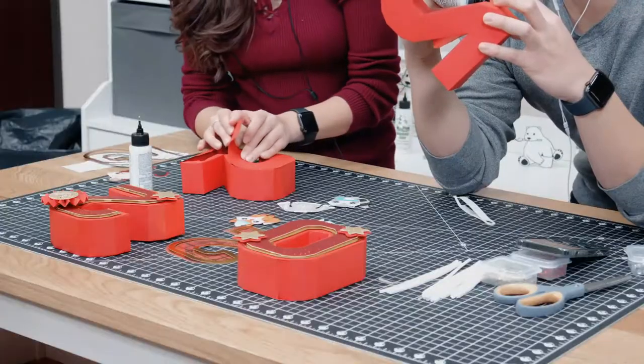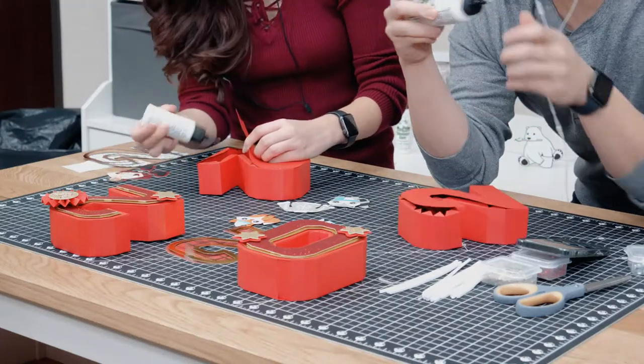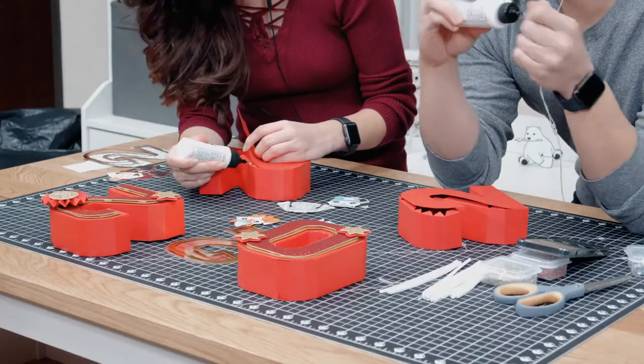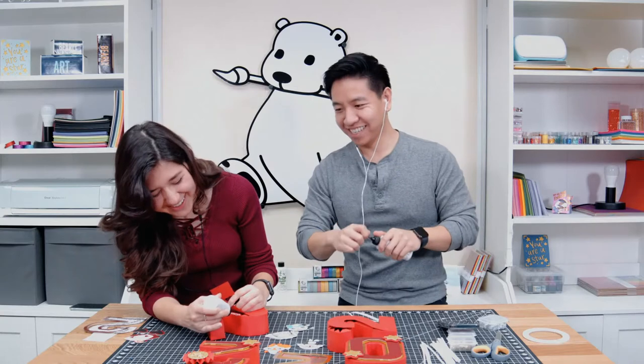Mm-hmm. And so, what are you going to be doing with your two? My two? Yeah, what are you doing with it? I'm going to be celebrating the song on Taylor Swift's Red album, 22.